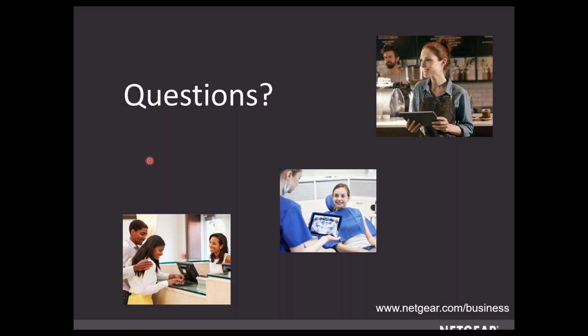Okay, here we go. Next question. How does Netgear ensure compatibility between different product lines such as Essential and Pro Wi-Fi? So repeat that question one more time. Sure. How does Netgear ensure compatibility between different product lines such as Essential and Pro Wi-Fi?